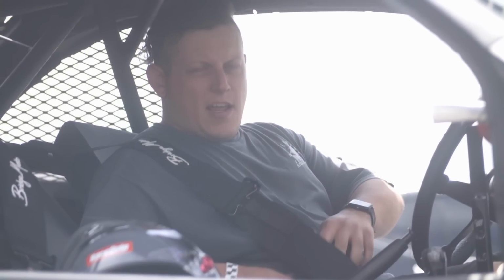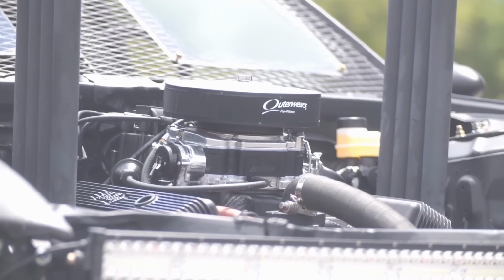Looked worse. Dan must have driven this last. His hood had already. Okay, here we go.